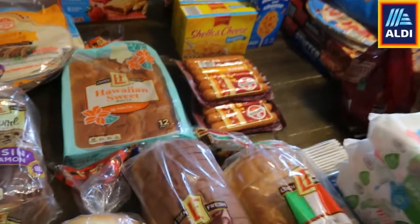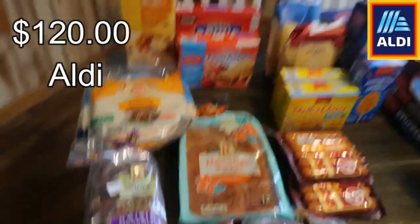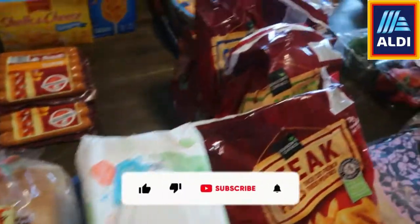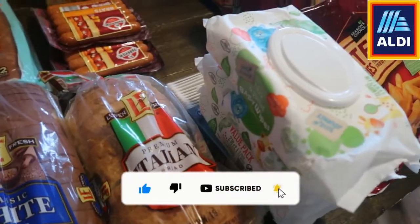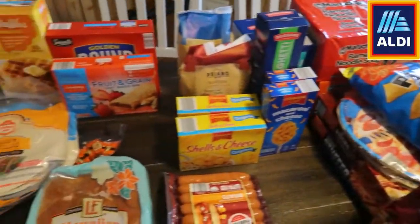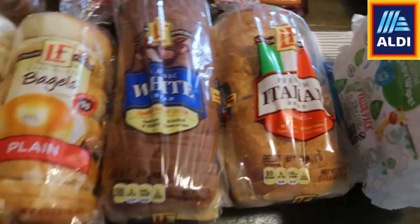How much did we spend at Aldi? $120. Wow, that's nice. Welcome back, guys. This is what $120 at Aldi gets you, and groceries and a few essential things. So this is what's going to be the meal plan this week, and a little haul. Let's start here.